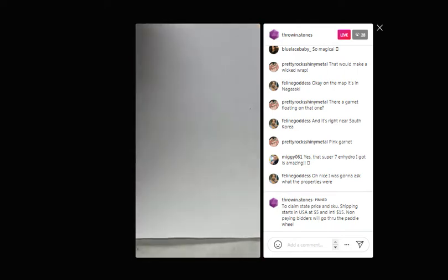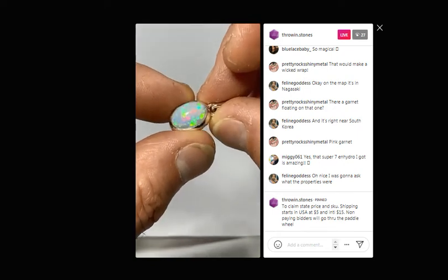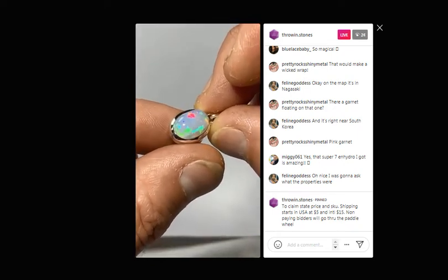All right. So there's that one. That one's $75. That one is crazy, and it's definitely much nicer than you see with your eyes on the camera. This one is a blue-based opal. You can see the opal itself.